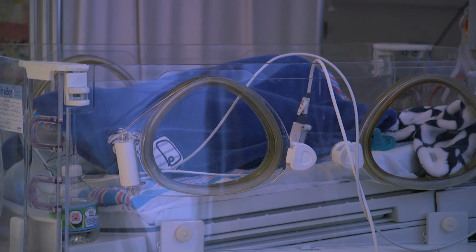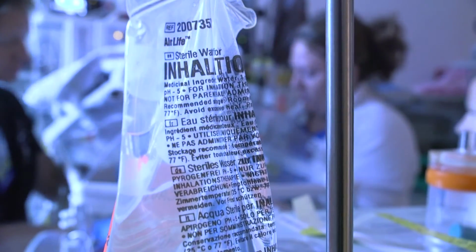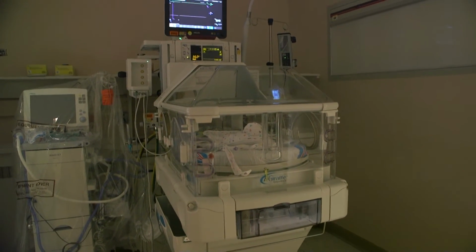If this happens while the baby is still in the hospital, experts will immediately run tests to determine what's causing the baby to be blue. But there are times where the symptoms occur after the baby leaves the hospital. In the first days and weeks of life, there are certain vessels that close, and they may be vessels that the baby needs to stay alive and get appropriate oxygen levels.